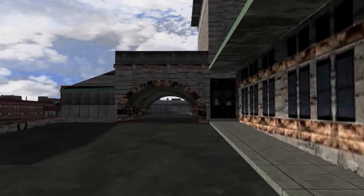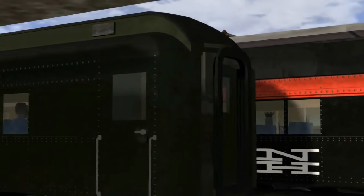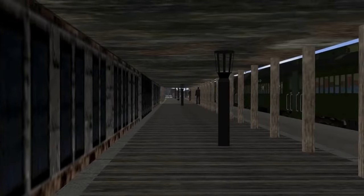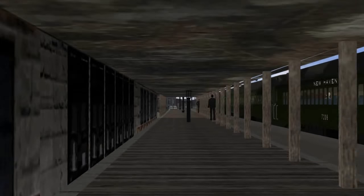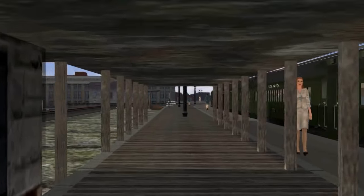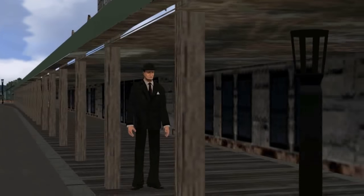This building is actually technically incorrect for this time period in the game, because in 1926 it was demolished and a third Union Station was built on the far side of the tracks, and it's more of a Roaring 20s Art Deco style building as opposed to this gabled turn of the century building. The third Union Station, the one that is not shown here, is the current building, and it's being renovated by Amtrak to be reopened very soon.